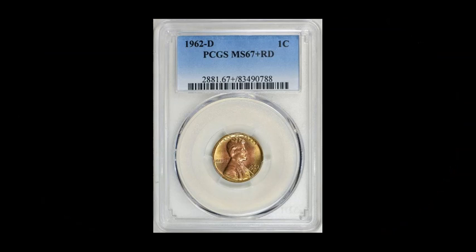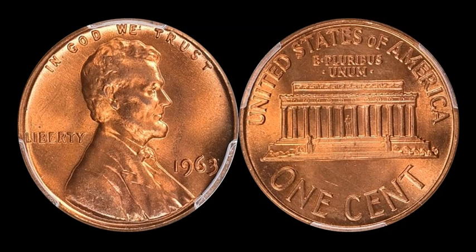There is your label and your coin with a little bit of toning on there, 67 plus red, the one single finest specimen known today. Next one that we have here, 1963. This date is tough all around in both P and D mints. This one is a pretty decently clean example. Mid-State 67 plus full red is the top grade for this piece. Only 2 graded at that particular level. So quite a tough one here for sure.